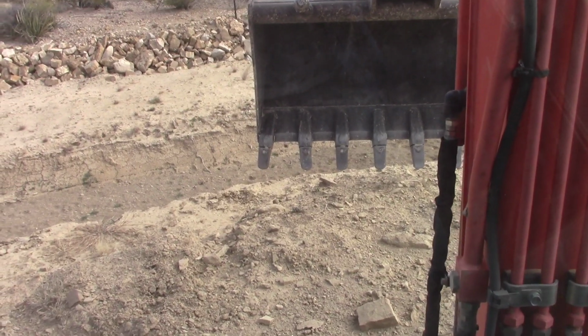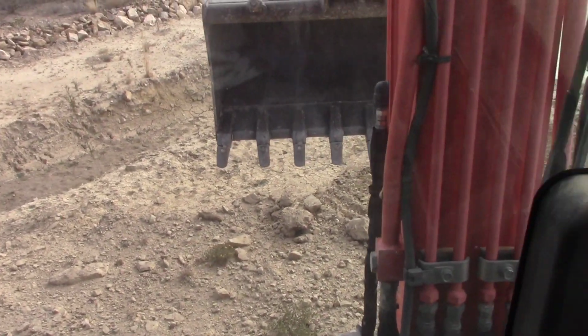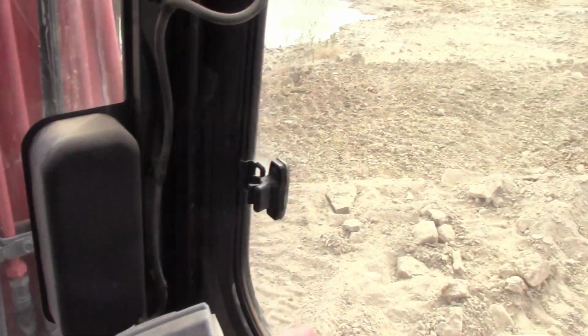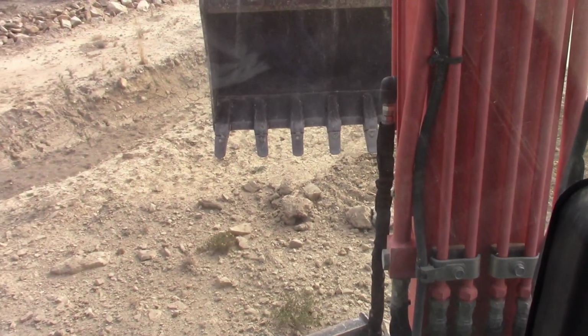Well, it's time to dig some more out. Like I said, I'm going to take this corner off, probably back maybe 25 feet or so. That's probably going to be the day.